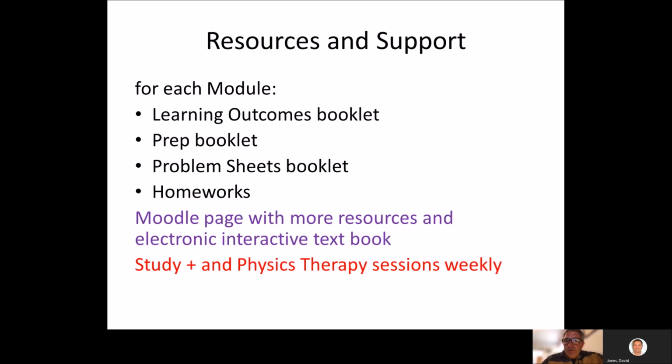You have a prep booklet for every lesson. There'll be a prep, about 5 questions that you need to refer to, maybe research, but get answers to before the lesson. There are booklets of problem sheets. Again, on a particular topic, Young's modulus for instance, there will be a set of questions. They will start reasonably easy, but go on to quite tricky towards the end to develop your understanding.